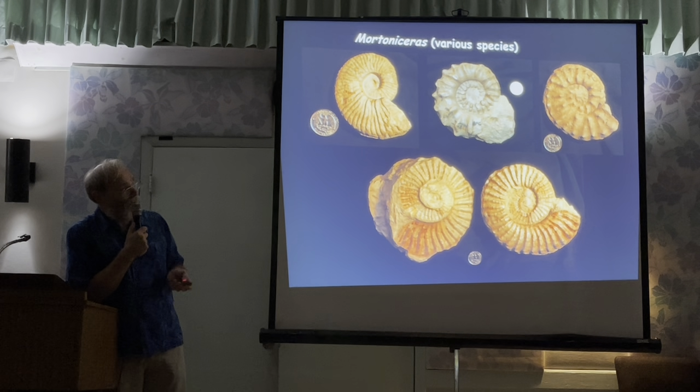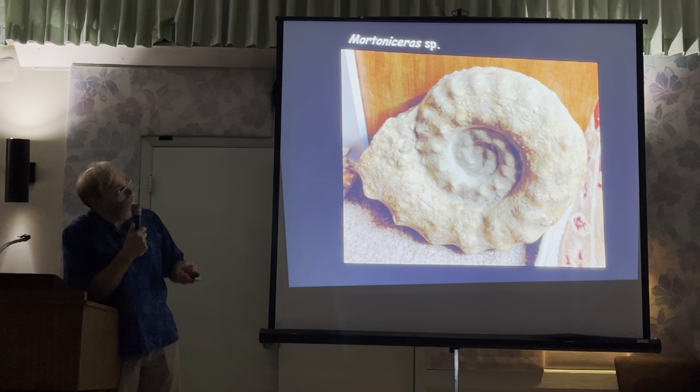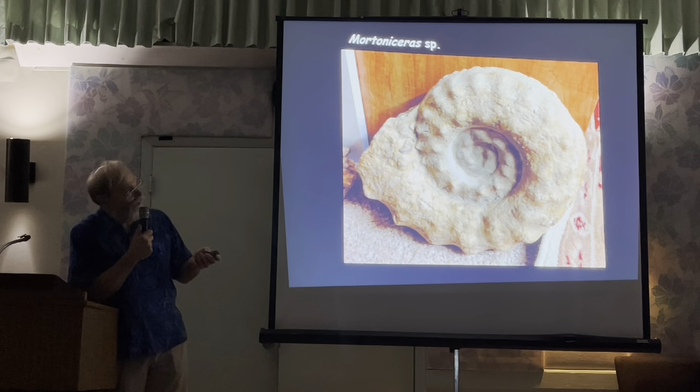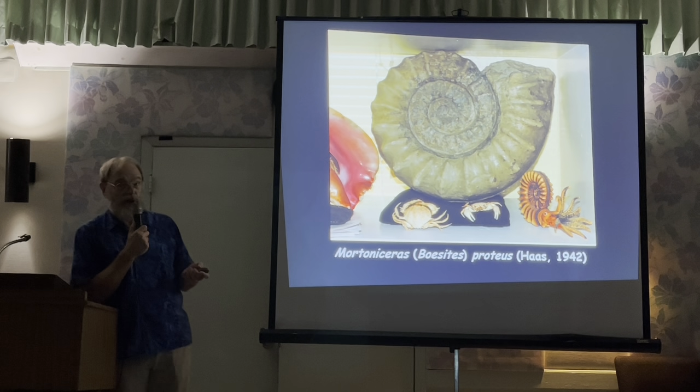These are some of the other ones from the same place. A genus called Mortinicerus, several species. I've got a couple specimens over there. Hard to identify, though. Then you get the big ones. Well, that's a Mortinicerus, larger one. That's my biggest, nicest Mortinicerus, about 18 inches across, from that second place. That one came up in actually just two pieces. You can't tell where I glued it together, but it's glued.